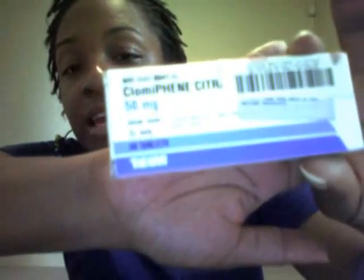The last and final thing, and the big shebang, is Clomid. So this is the Clomid. It is the 50 milligram Clomid, and we will be starting this tomorrow evening. I'm excited yet nervous about it because of the mood swings and the hot flashes and dizziness and everything else that I hear comes along with Clomid.